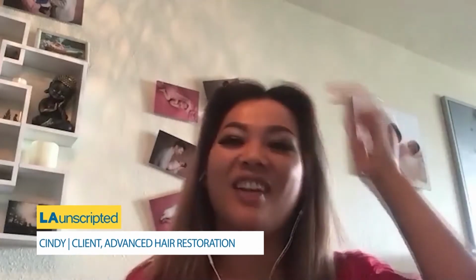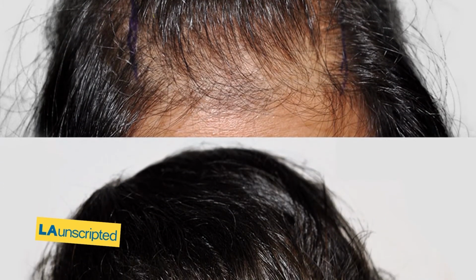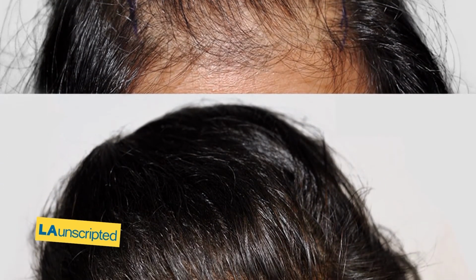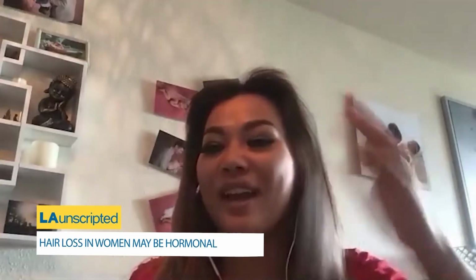Oh man, it all started from my first baby. I noticed I was having hair loss, and then I was like, all right, it's not too bad. And then on my second one, it was depressing. I started having postpartum, and then I couldn't sleep. Every night I would look at my hair. I'm just like, I got to do something about this.